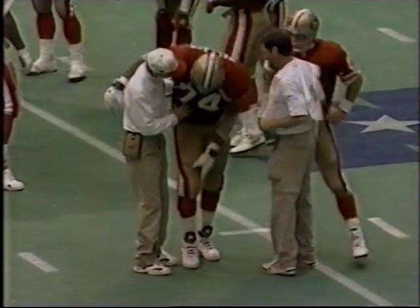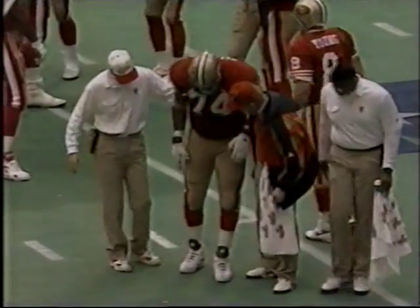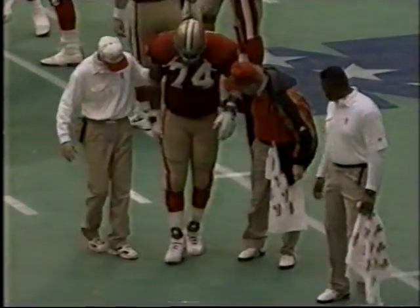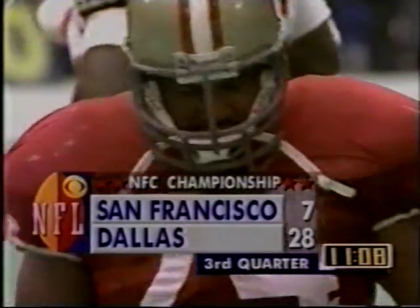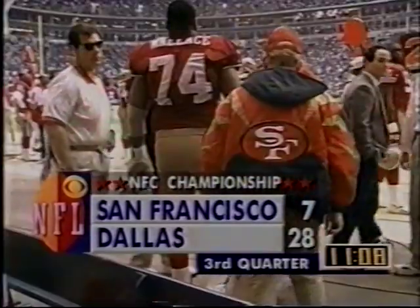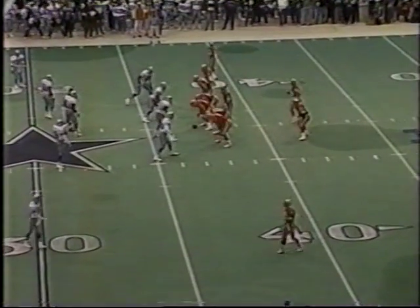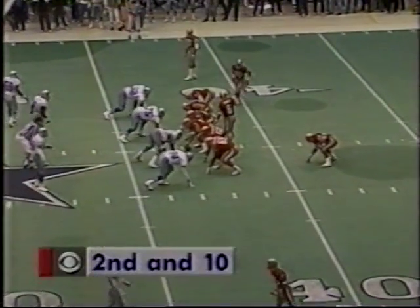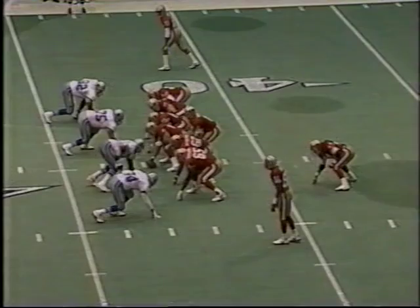Steve Wallace is number 74, limping to the side now. Harry Boatswain has taken his place already. Steve Wallace, he's had an outstanding year. The Cowboys. Steve Wallace made it over to the sideline. As we're ready to go, 2nd and 10. Boatswain has taken his place. Rice is flanked left. Outside Haley, intended for Rice. Incomplete.